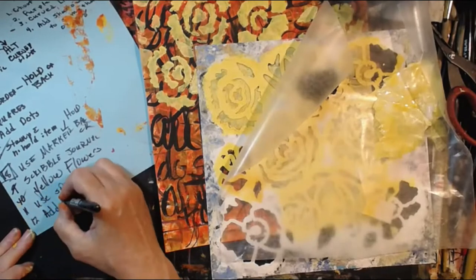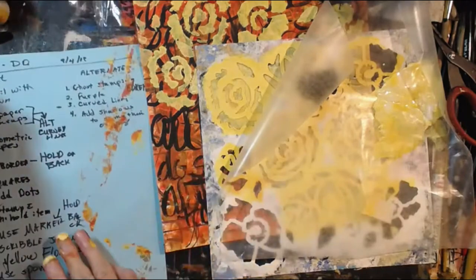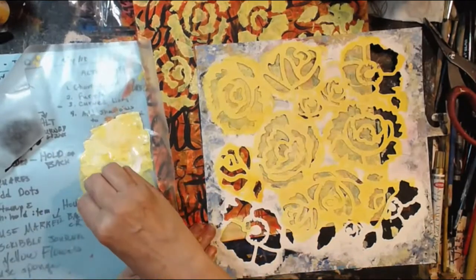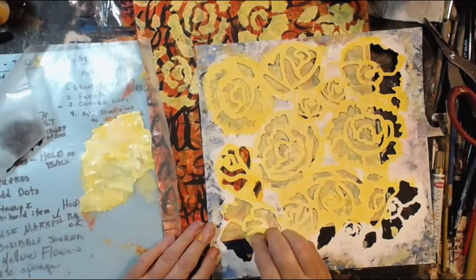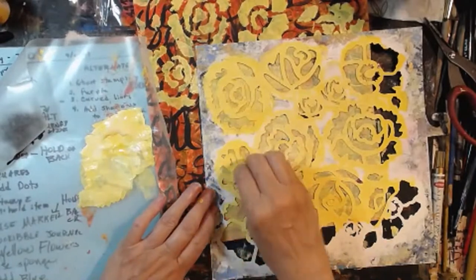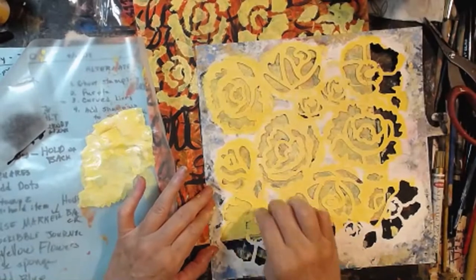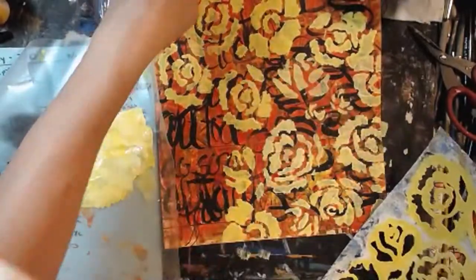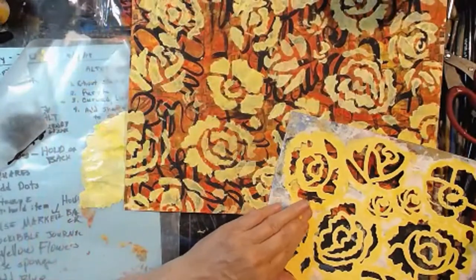Add blue. I'll decide in a minute. Add blue or use a sponge. I'm using a sponge to do my flowers. You know what I'm going to do? I want a sponge between these flowers to tie them together, like I did with that brown. I think I will. Let's hurry and do this.